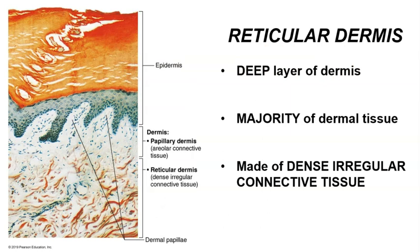Next we have the reticular dermis, and the reticular dermis composes the majority of dermal tissue. It is composed primarily of dense irregular connective tissue, which, as we've seen previously, contains mostly collagen fibers. And these fibers are tough and they resist stretching or tearing, which really helps to enhance the strength of the dermis as a whole. Granted, the name of the reticular dermis is a bit confusing because it's made up of dense irregular connective tissue instead of being composed of reticular connective tissue.